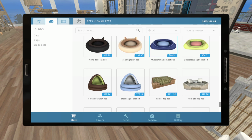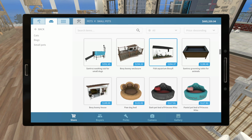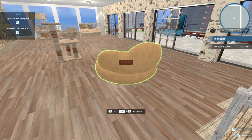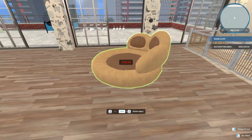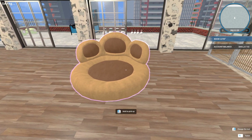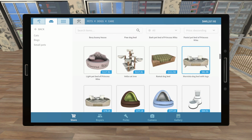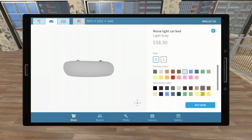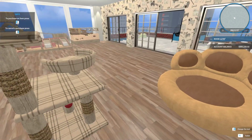Where are the cat and dog beds? Dog bed. Wow, that's big. Yeah, we're gonna run into a little space problem with the beds, I think. Guess we'll just have to put them in the middle of the room. Dark bed of Princess Mika. Dog bed. Dog bed, dog, light cat bed. Yeah, I just don't know where to put these things.